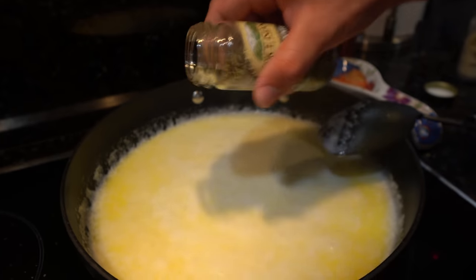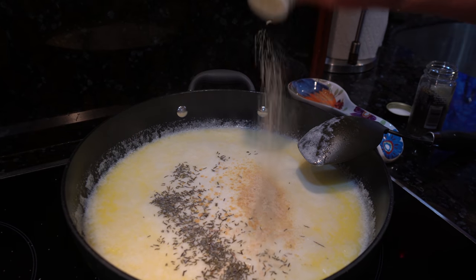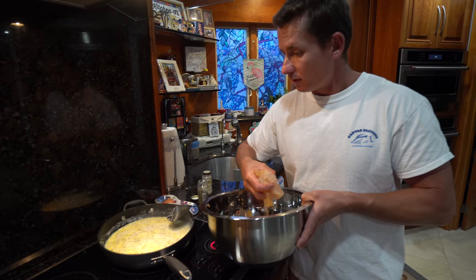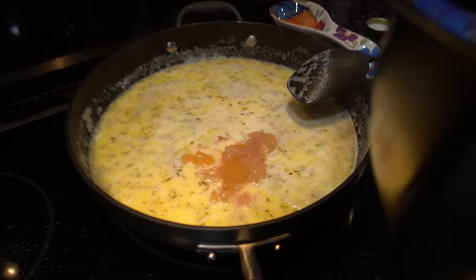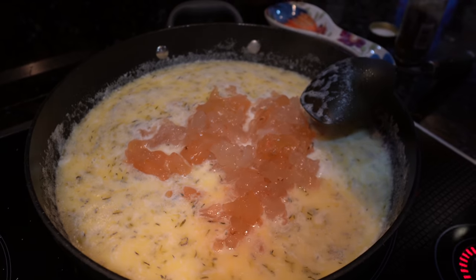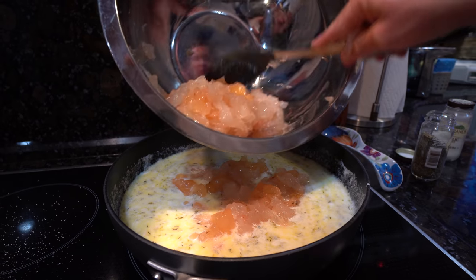So we got our milk and butter mixture up to a simmer. I'm gonna go ahead and add some thyme. This is garlic powder, but it's garlic flavor. Gonna help to flavor our lobster. So we're gonna put our lobster right into our milk and butter bath. So basically what we're gonna do is poach it. When you poach something, you're basically cooking it in liquid.